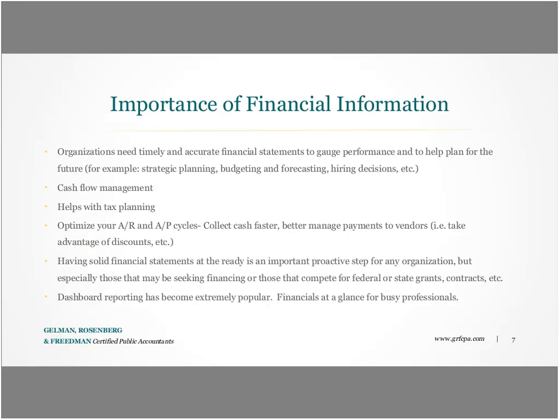Cash flow management is very critical to all businesses, but especially those that are small and upcoming. Helping with tax planning: for those that are part of a for-profit organization, tax planning is a big issue, and having accurate financial data at the ready is critical. Optimizing your accounts receivable and accounts payable cycles: good financial information will help you collect cash faster, help you better manage payments to vendors, and do things like take advantage of applicable discounts, for example, during your AP cycle.